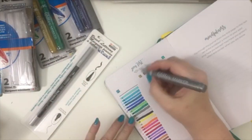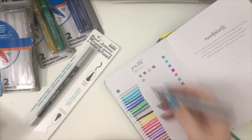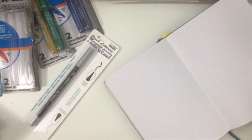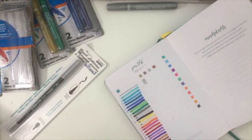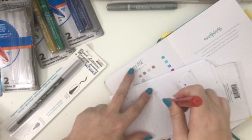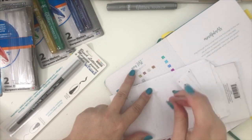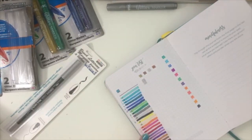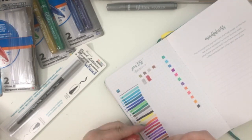And then let's see, I tested out, don't know where I tested this one at, but let's test this silver glitter. Not really seeing lots of glitter. I'm going to test it in 2 squares. Does it show on the back? Nope. Ooh. I guess it's one of those pens where you have to, oh, yep. I see it. It's coming. I don't really see a whole lot of glitter.